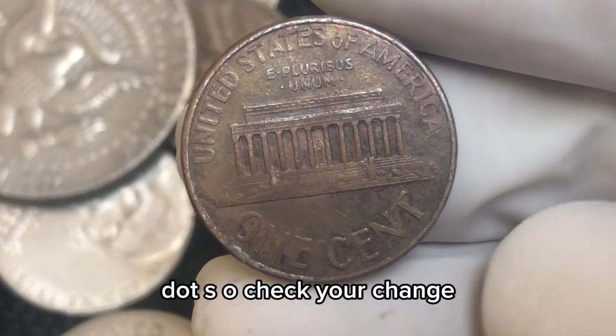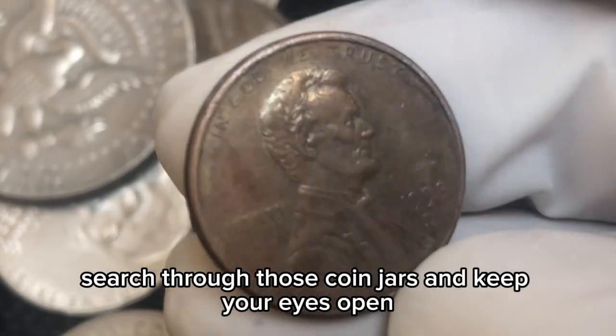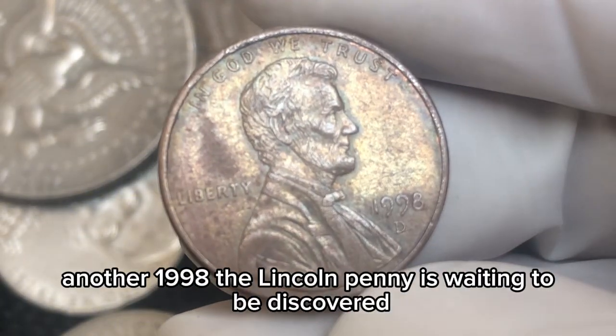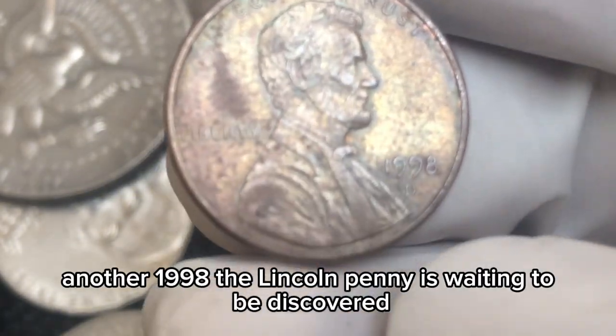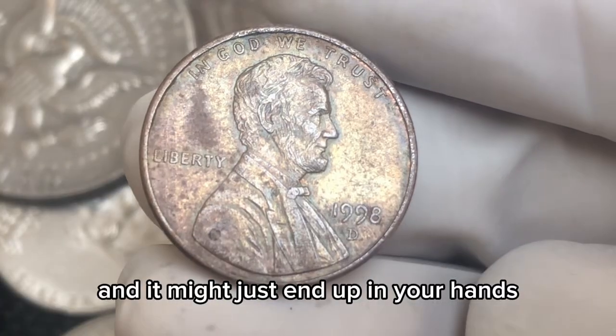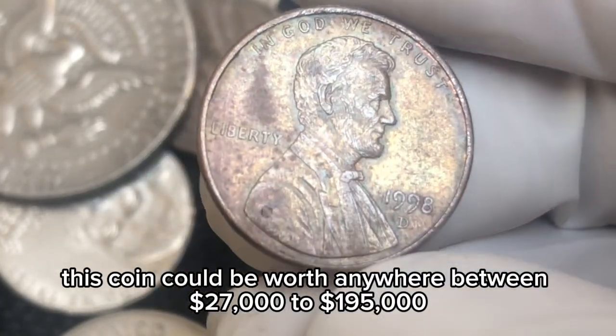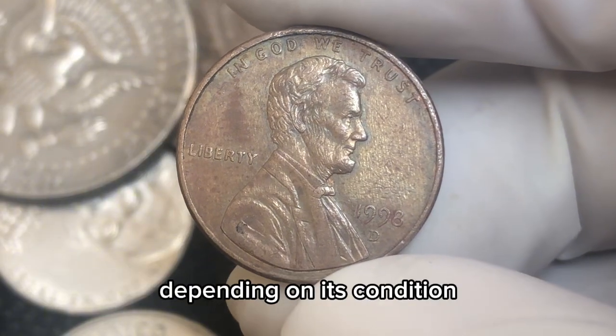Check your change. Search through those coin jars and keep your eyes open. Because somewhere out there, another 1998 D Lincoln penny is waiting to be discovered, and it might just end up in your hands. This coin can be worth anywhere between $27,000 and $195,000, depending on its condition.